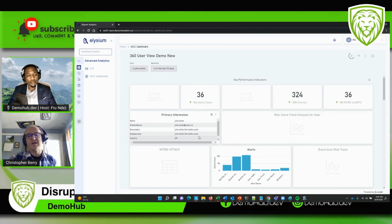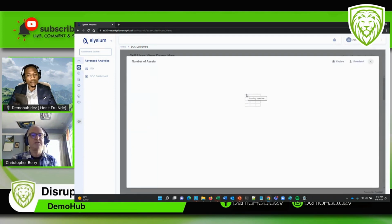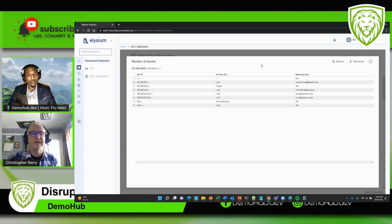And then we also provide some analysis through the MITRE mapping too. So we'll see here, we basically will map the user to particular MITRE techniques. If we see those, we have their score over time. We show the assets that they've connected to. So really trying to help connect the dots with the analysts so that they can see what's causing it, what machines they are connecting to, and maybe I want to investigate these machines.